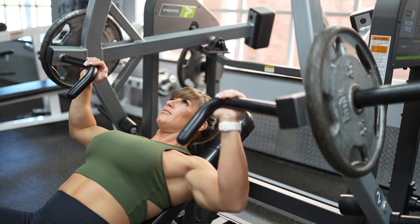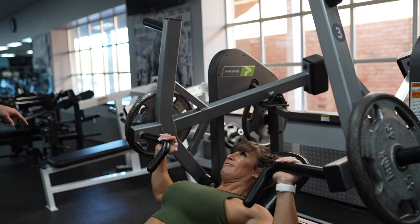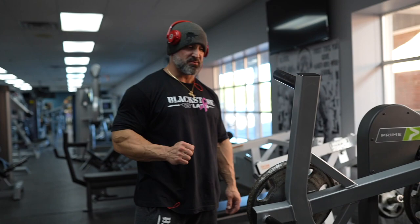Now, if I put weight on the top, when she tries to take it off, the heavier part will be on the top or the bottom of the movement. So you could move the load. I can make it heavier at the top or the bottom, depending upon what angle I want to work, or what part of the movement I want the heaviest tension to be. That's a pretty cool machine.